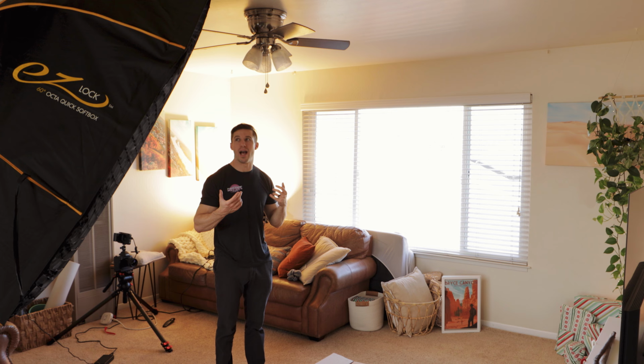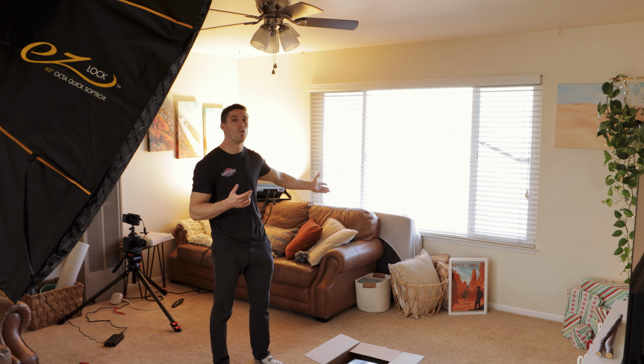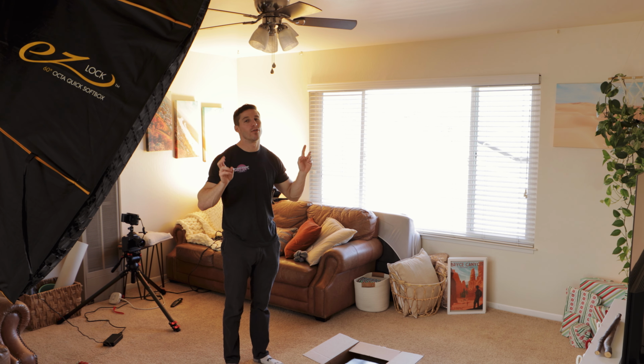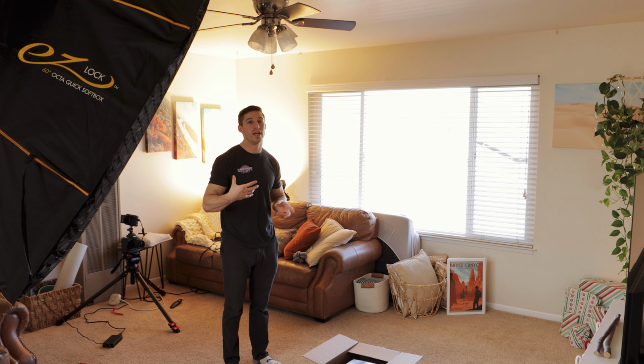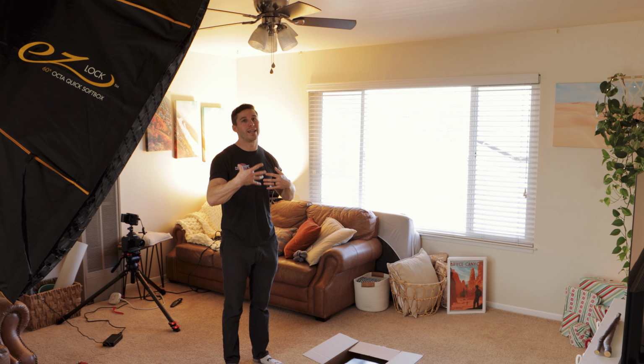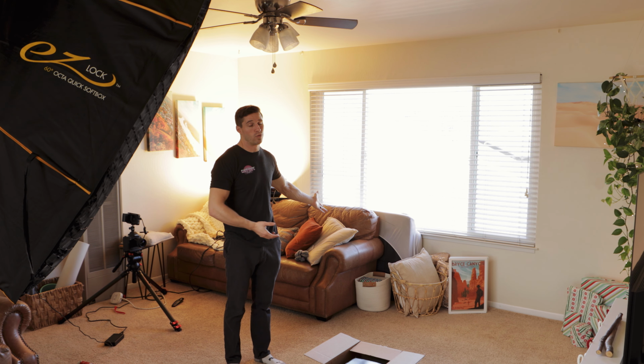But what we have is over here, we have our Aperture Nova 300, and I just put it on a warmer light to kind of just warm up the room and pretend like there's like a fiery, warm, cozy feeling going on. I'm just bouncing that off the wall, making it super simple, making it just a nice ambient light. It's a very powerful light, so it works really well for that.